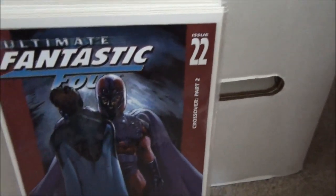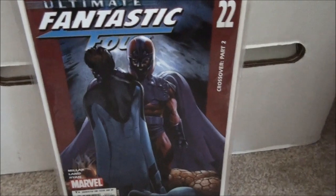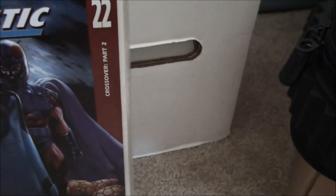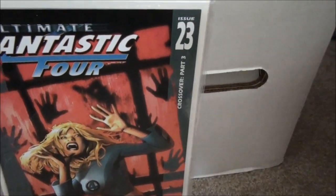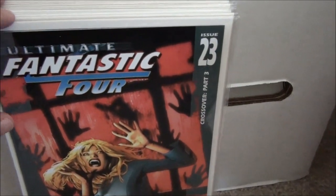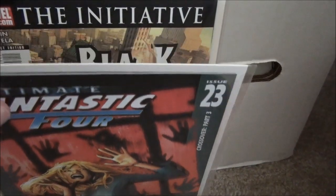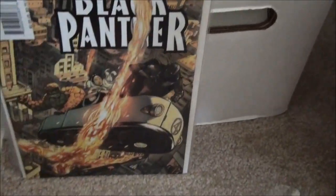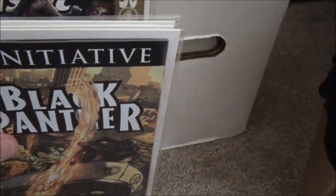Then I have the Crossover Part 2, Magneto holding up Reed Richards there. That's the Magneto from the other dimension, I think. That's Part 2. Then we have Crossover Part 3, Ultimate Fantastic Four number 23. That's the finale of that little beginning Marvel Zombies storyline right there. There's the Black Panther again. Everyone loves the Black Panther. Remember those? I showed you those earlier.